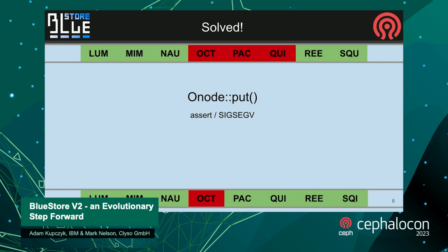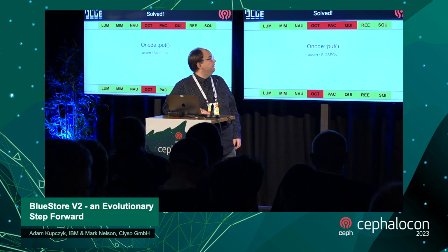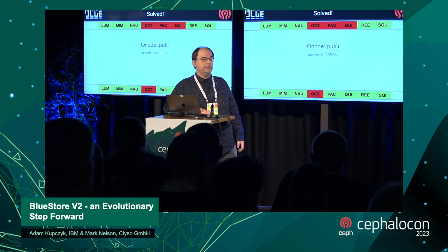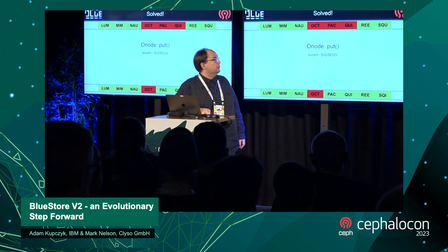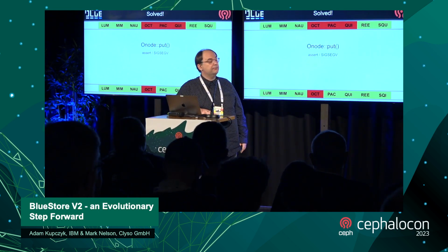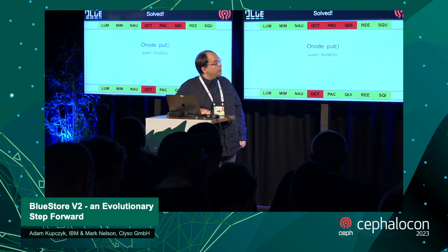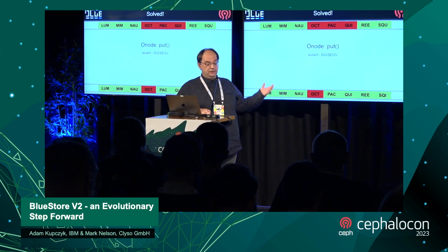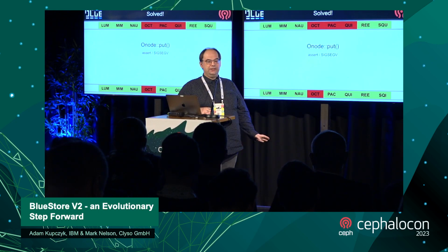I will now quickly stroll through three bugs that we had for a long time that were bothering us because it was obvious that they do exist, but we were unable to solve them. The first one is, if you check your OSD crash logs, you might notice a prevalent, long-standing O-node put problem. That's reference counting for O-nodes, related to caching of O-nodes. And it's annoying, but not really critical in the sense that the OSD will be rebooted, but usually your data will be perfectly okay.